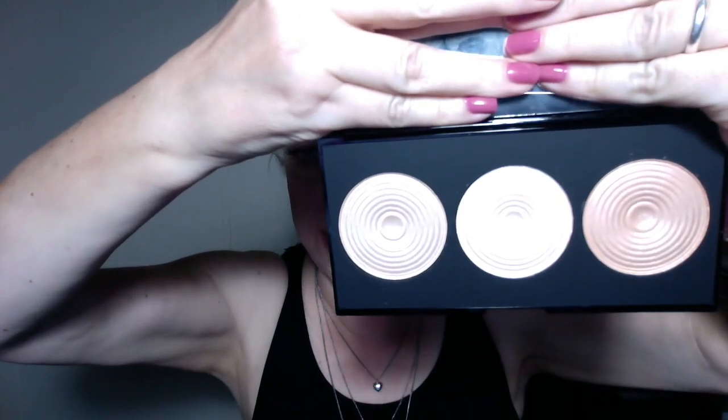Okay, so what 3 palettes did she send me? She sent me the Radiance palette, which is a highlighter palette. And here's what it looks like. So you get 3 highlighters. And I am going to use the lightest one in the palette because even though summer is over, I didn't really get as much sun, I don't think, this summer as I have in previous years. So I'm still pretty light. So I'm going to use this lightest shade in the palette.